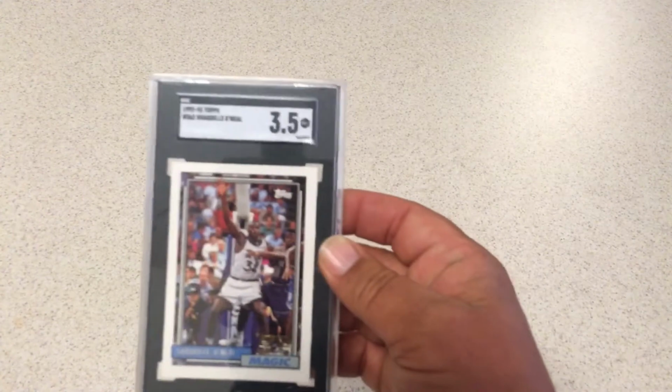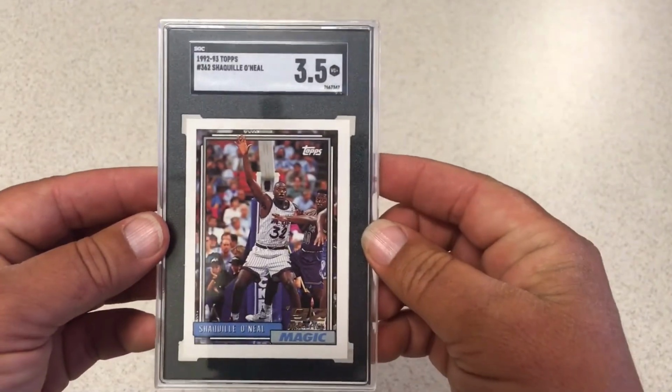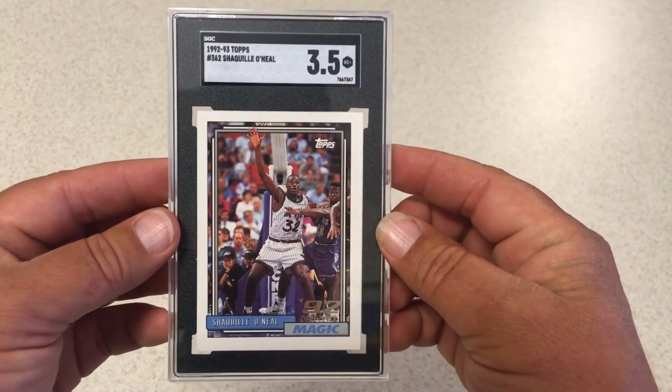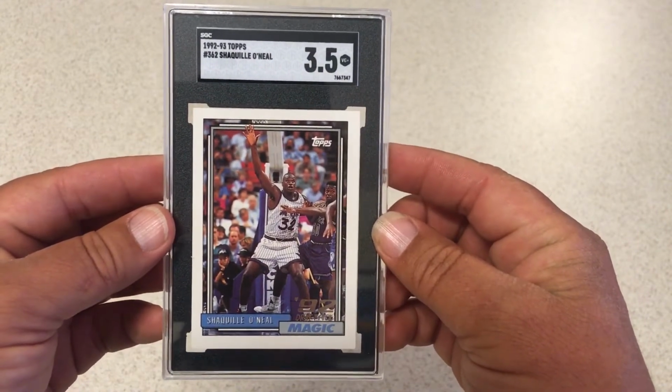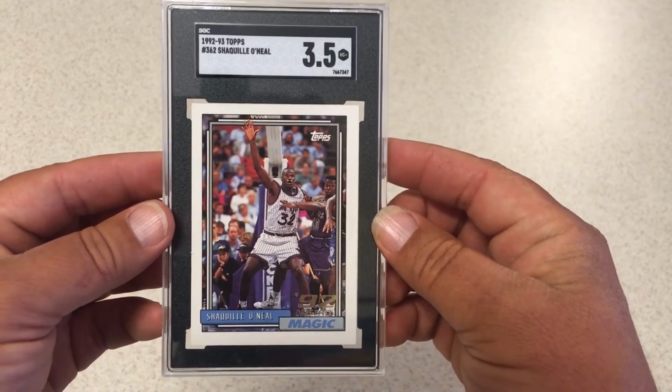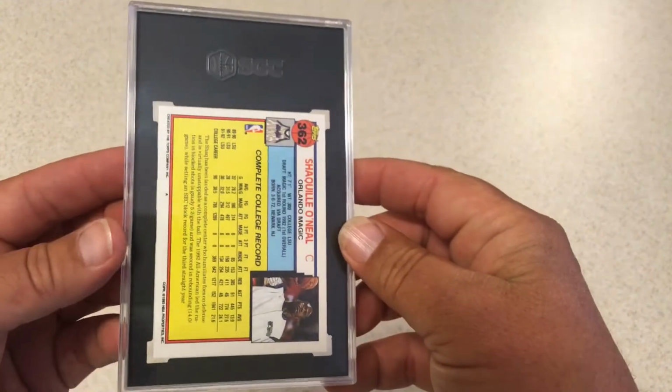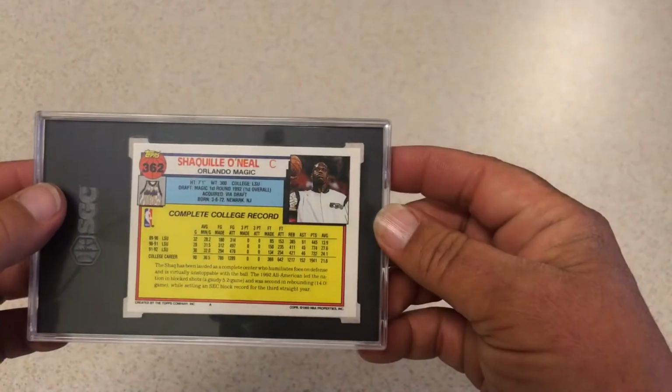Still a nice card. Next, this one was a little bit of a head scratcher. Had a couple of head scratchers in both directions. Head scratchers of, wow, I got a better grade than I thought I was going to get, and a few that got lesser grades than what I thought. This is 92 Topps Shaq rookie. Got a 3.5. Not completely sure why I got a 3.5.